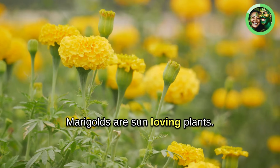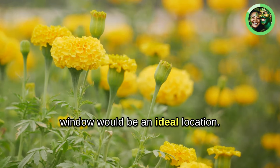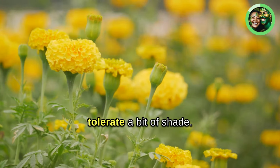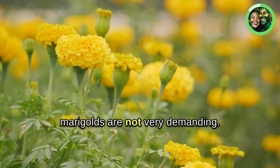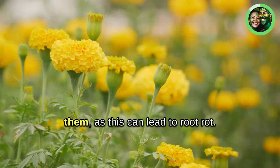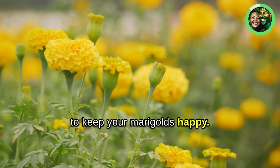Marigolds are sun-loving plants. They prefer bright light, so a sunny window would be an ideal location. But don't worry if your home doesn't get a lot of sunlight. Marigolds are quite resilient and can tolerate a bit of shade. When it comes to watering, marigolds are not very demanding. They prefer the soil to dry out a bit before the next watering. So make sure you don't overwater them, as this can lead to root rot. Opt for a well-draining soil to keep your marigolds happy.